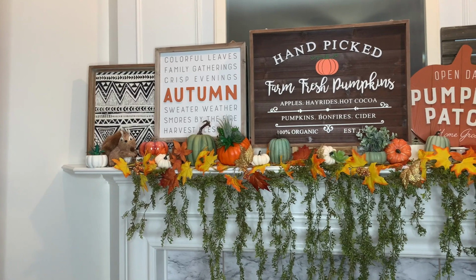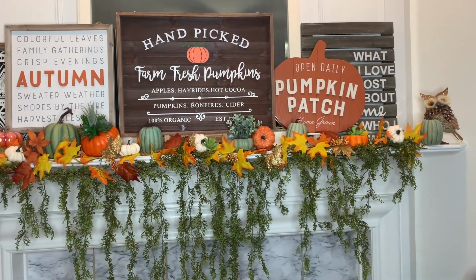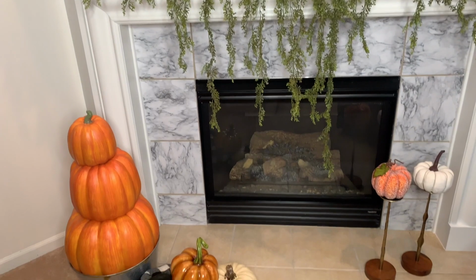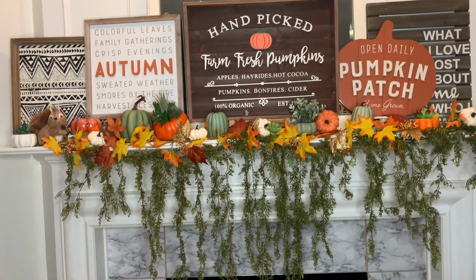Alright guys, so I will tell you where I got most of everything from. If you saw my fall haul, you know where I got most of this stuff. But I absolutely love how it turned out. I think it looks very whimsical and I love it.